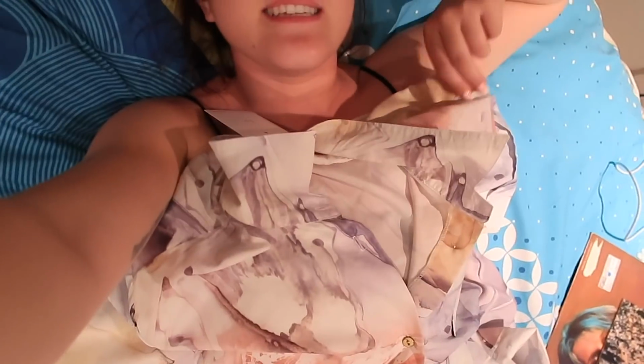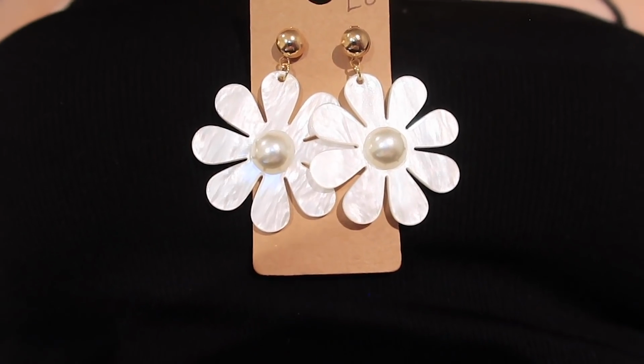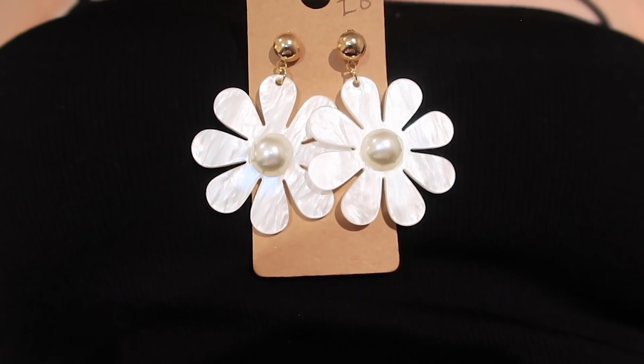First, I got this 90s button-up crop top that's like marble pattern, and I think it's really cute. It also has shoulder pads, which I thought was a nice little addition, and I think it looks really cute. I don't own anything like it. And then I also got these cute little daisy pearl hanging earrings.